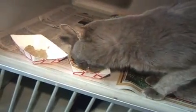Well, here's a very friendly, confident cat. It is Mr. Gray. He's a wonderful boy. ID number 174032. Confident in any situation. 174032.